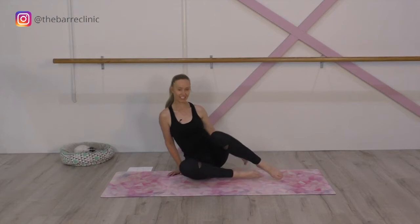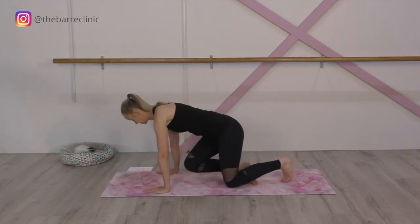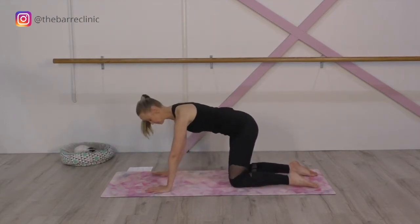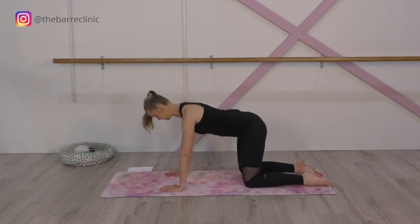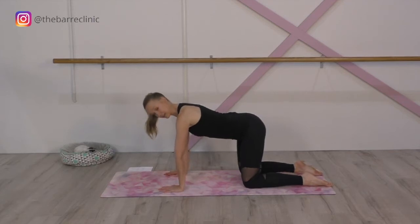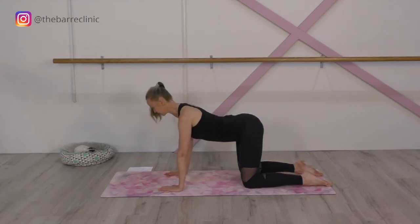Allow the eyes to gently blink open. And we'll come around onto our mats, onto our hands and knees for cat and cow. So hands set up directly under shoulders, knees directly under your hips. Feel length through the spine. Elbow creases are not hyperextended and facing forward, but just a tiny micro bend and the elbows are facing in towards each other. Inhale as you lift through the chest and lift the tailbone.